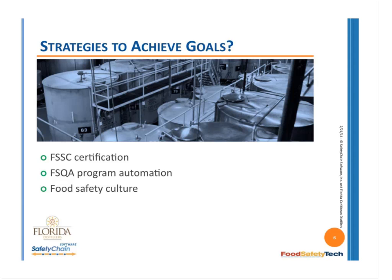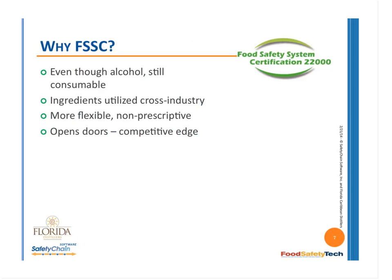Okay. So let's get into some of these in a little bit more depth. You started to address this. I think some people might be saying, just what you said before, it's alcohol, it's safe. Why would you go through the exercise of GFSI certification, and then why did you pick FSSC? Anything to add to those thoughts there?